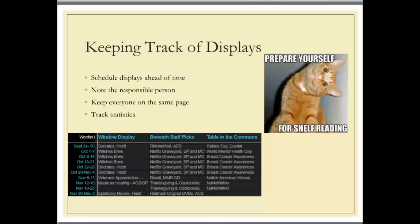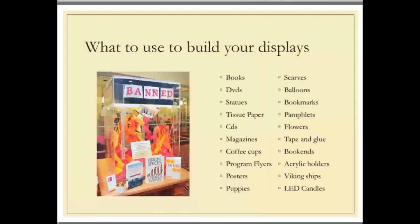I'm going to tell my colleagues who are responsible for the Netflix graveyard how cool that idea was and how it's going to spread across the United States. Awesome. Thanks, guys.